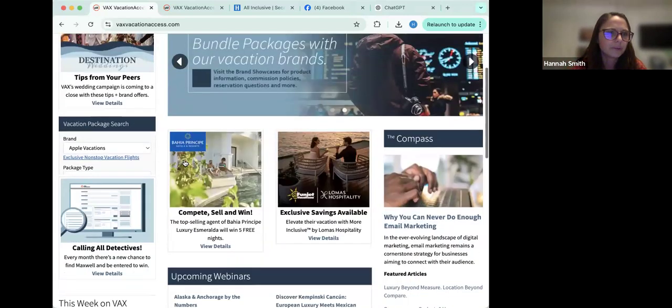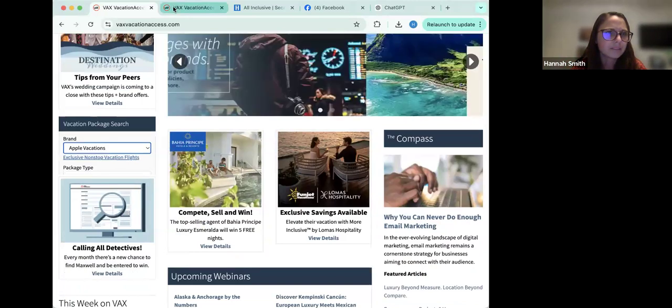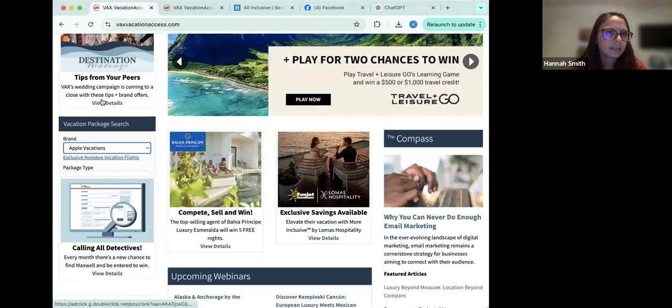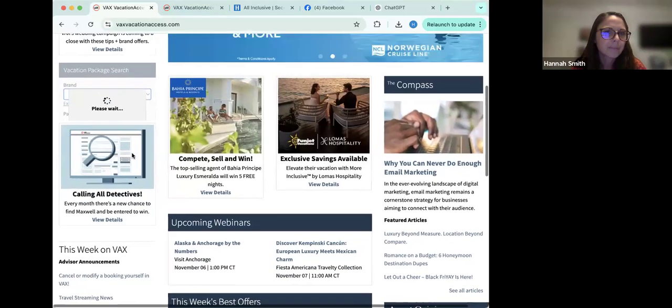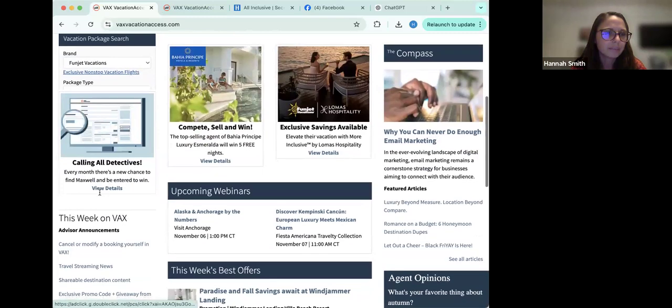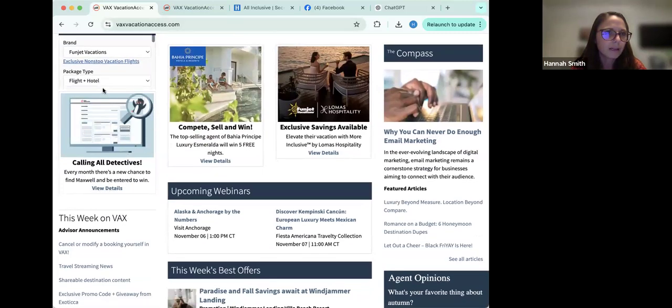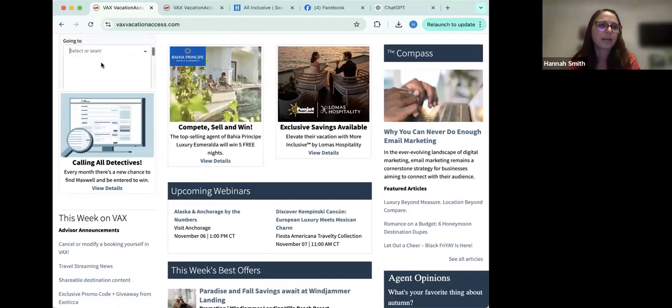This one that I pulled is, I believe, just FunJet. And then I'm going to pull from Miami. We're going to do flight and hotel from Miami, and then we're going to do Riviera Maya.